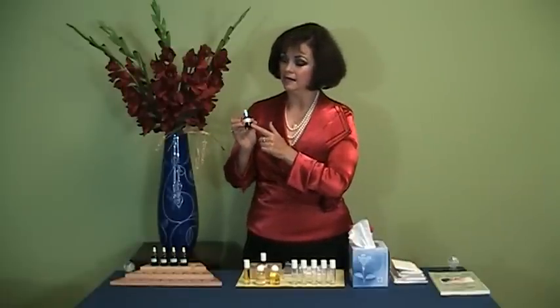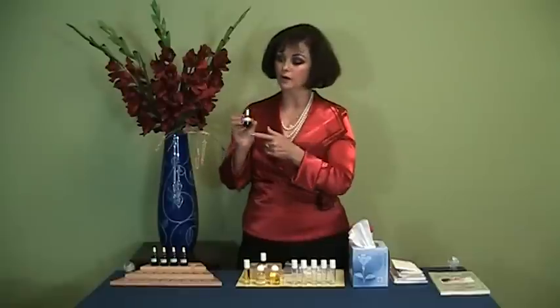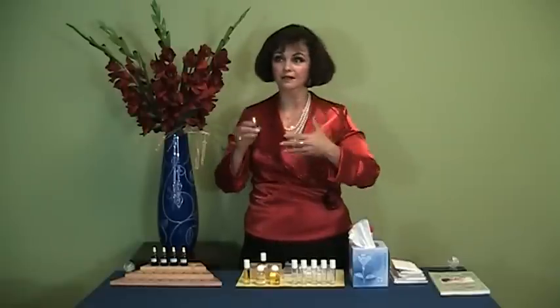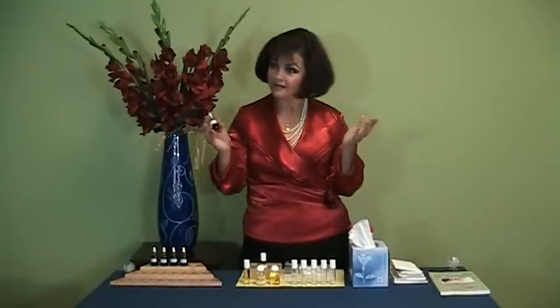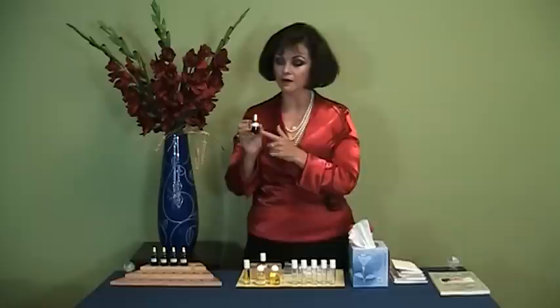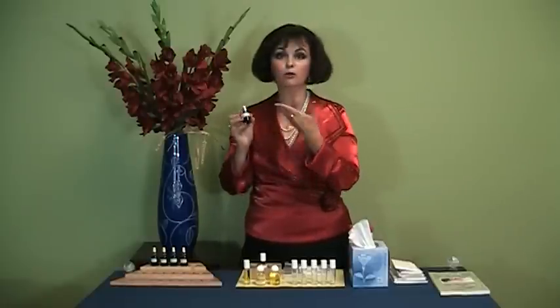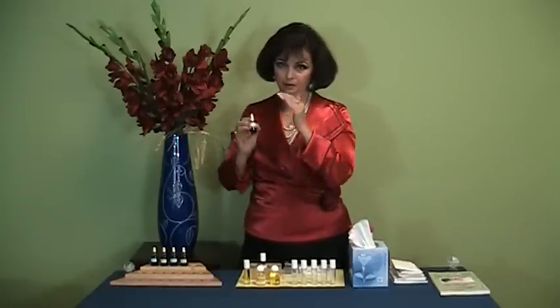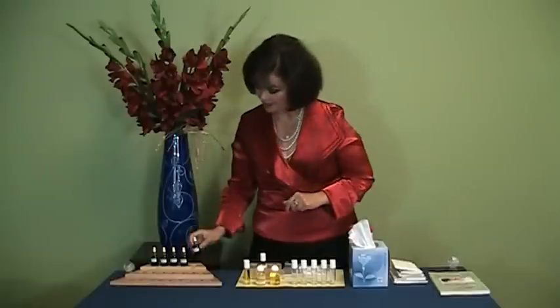And it is very relaxing. It's great for helping you sleep. So on the one hand, it makes you feel kind of sexy, and on the other hand, it relaxes you to the point where you can sleep better. And by putting this in your perfume blends, you will then balance out the percentages. So we're going to learn all that in the class.